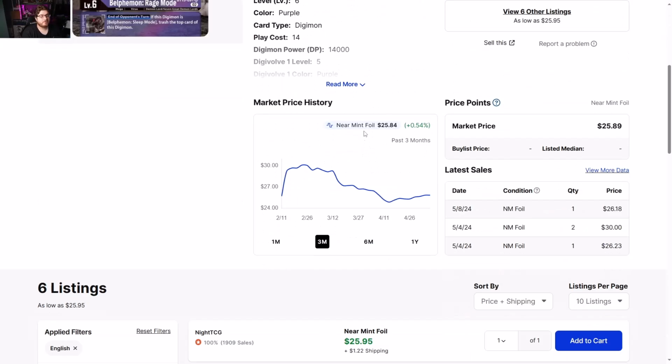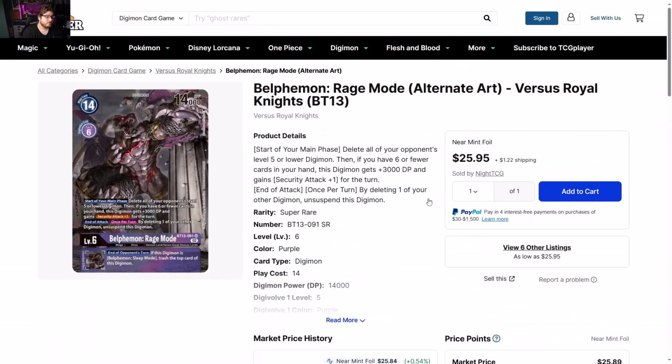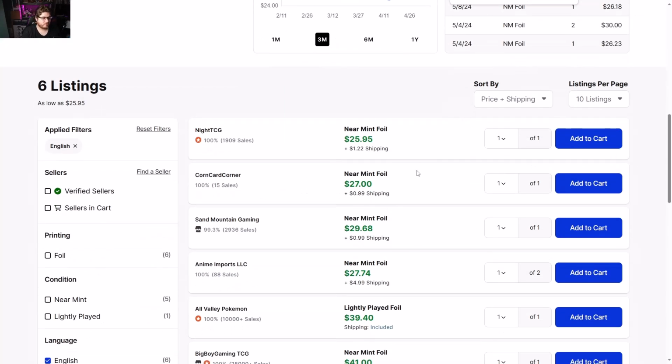Belphemon Rage Mode alternate art. Be ready for this thing to start climbing up more and more. The reason I say this now is that once you get both Ukumons in rotation for this deck, the deck gets that sped up format that it's been craving. The Ukumons can swing in and get the value pretty quickly, and that aggression really helps because then Belphemon can go onto the board and play the protection game as your Ukumons are just kamikazeing into the security. Taking a look though, $25.